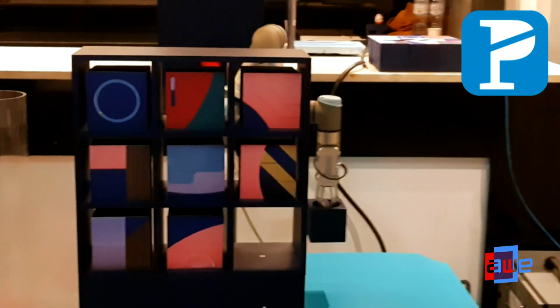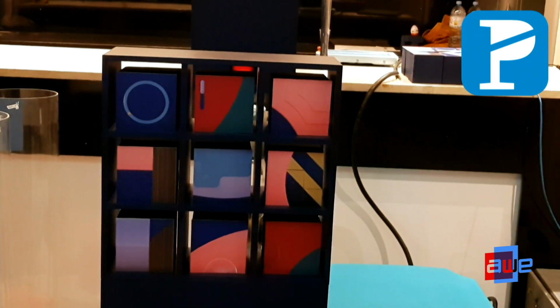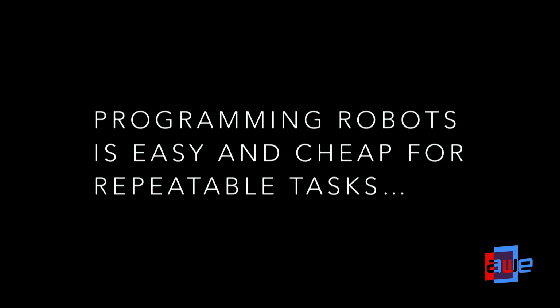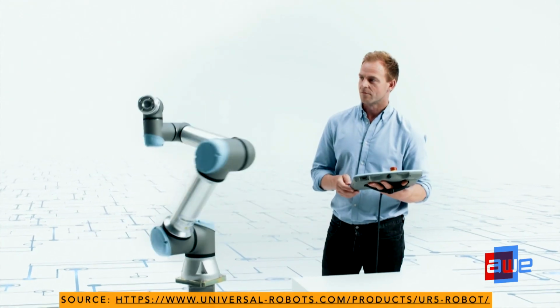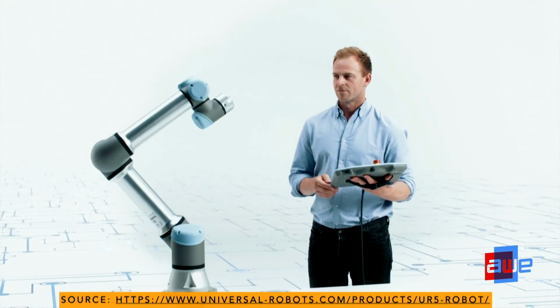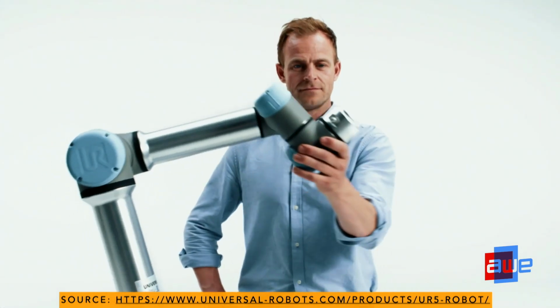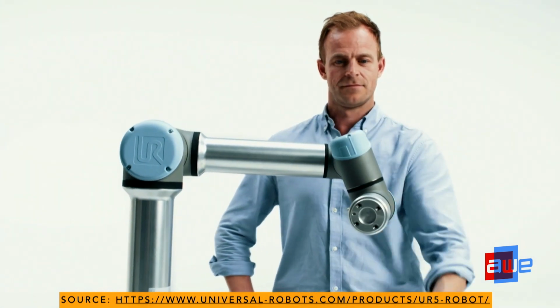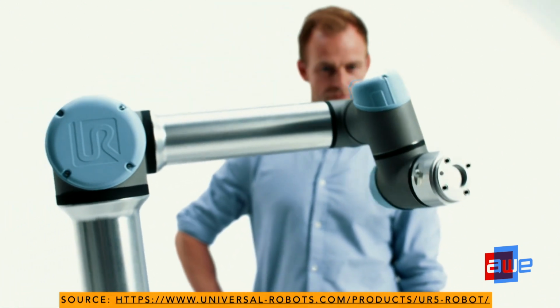It engaged a lot of interest during the conference, but what you see is very simple: programming a robot to do a simple, repeatable task, like putting blocks on these shelves. It's easy. For instance, for the UR3, they deliver a built-in tablet solution which you can use to program the robot. Or you can even use your own hands and record the movements for the robot. This is the approach we used in the project. But it got me thinking.